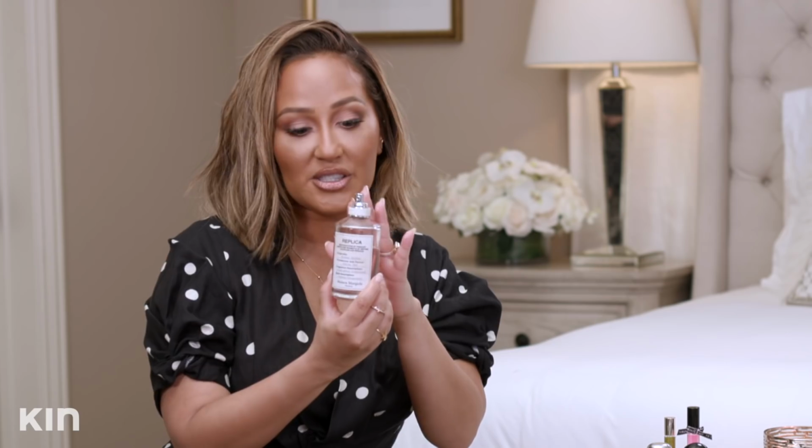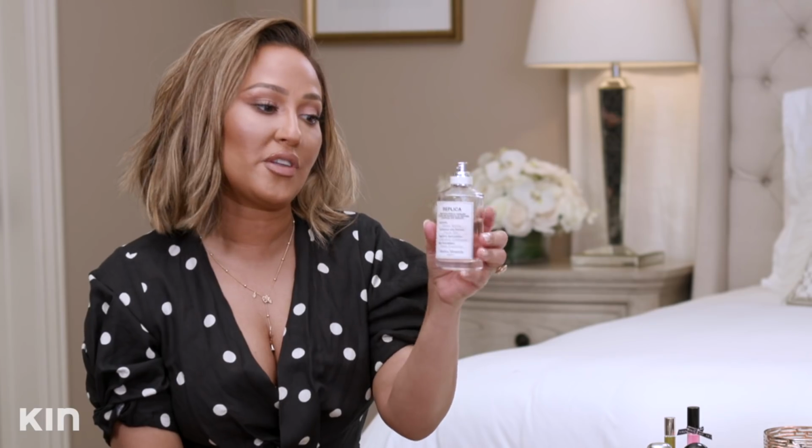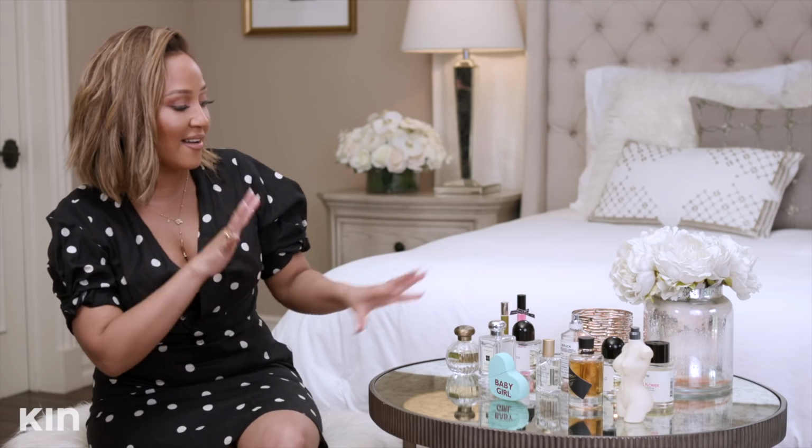This is a very nostalgic perfume for me because that was a really special time in my life studying abroad in Paris. And I bought it because it really does smell like the flower markets in Paris. So this is one of my favorite perfumes, so much nostalgia, and it's actually not crazy expensive. You can get it at Sephora and it is $126. Totally worth it.